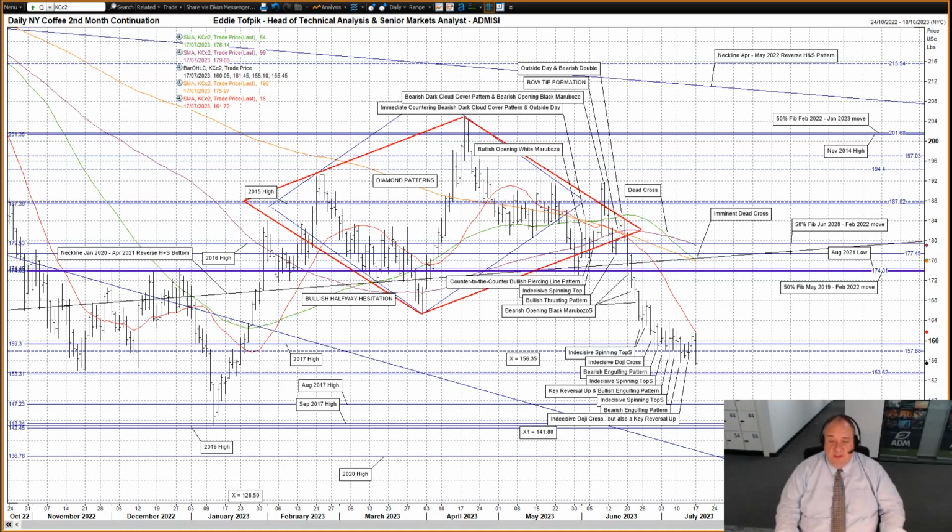the 2016 high at 179.55, the influential neckline currently at 175.95 of the January 2020 to April 2021 reverse head and shoulders bottom, and the congestion, quite a lot of congestion in fact, between 174 to 174.5, containing the August 2021 low at 174.5 and a 50% Fibonacci line, the May 2019 to February 2022 move at 174 even.